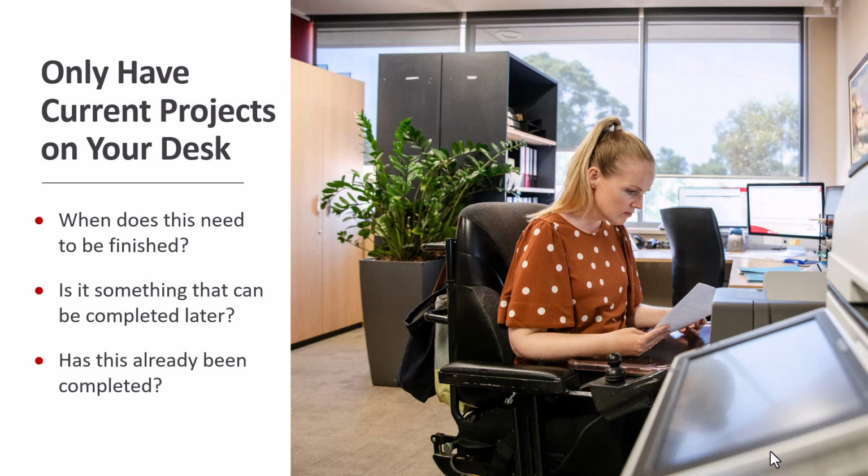Having these projects in sight with your current projects can cause confusion and a lack of focus on unimportant details. Stay focused on current projects by keeping them on your immediate desk area and don't allow anything else to encroach. Questions to ask yourself when keeping projects on your desk. When does this need to be finished? Is it something that can be completed later? Has this already been completed?